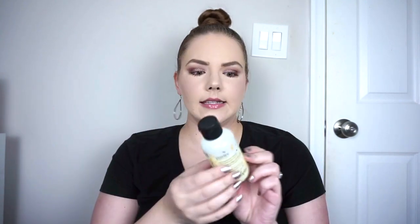Then for cleanser, I have Philosophy Purity. This is a 4 ounce size. It's going to be here for forever, but I've noticed that it doesn't smell totally off, but it starts to smell like it might be a little bit starting. And this isn't even old. I've had this maybe for 2 years, but not open for 2 years. So I made a little bit more progress than normal. I'm not overusing it, but I'm just using a little bit more.